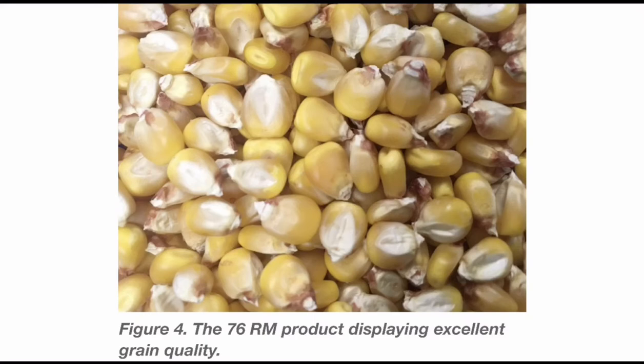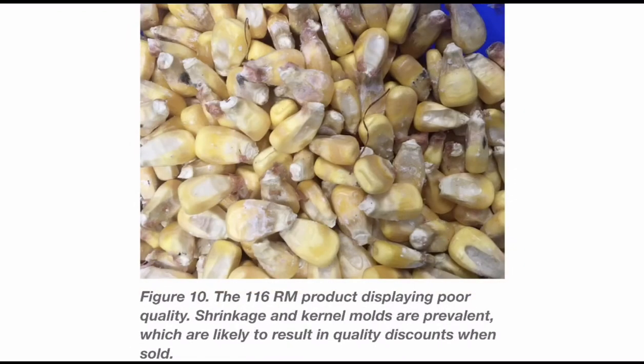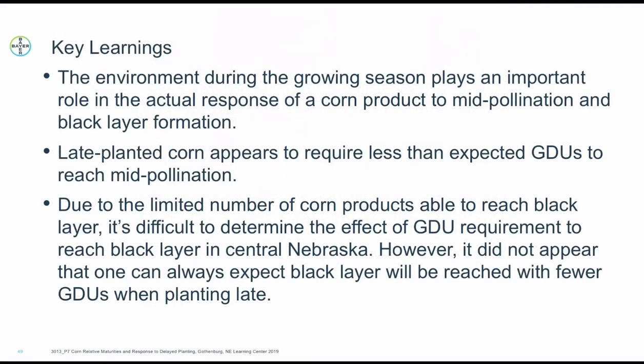The 76 RM product had excellent grain quality and high test weight. It reached black layer in plenty of time. The 106 RM product, now it was only at 75% milk line when it froze, so you see a little bit of tip shrinkage in some of the kernels. But overall, the test weight was still acceptable there. And then when you get to that 116 RM product, you really start to see the shrunken kernels causing low test weight, and then you start to see other quality issues like mold at some of the tips. Definitely going to cause a lot of quality discounts when you sell the grain, and it's going to be very hard to store.